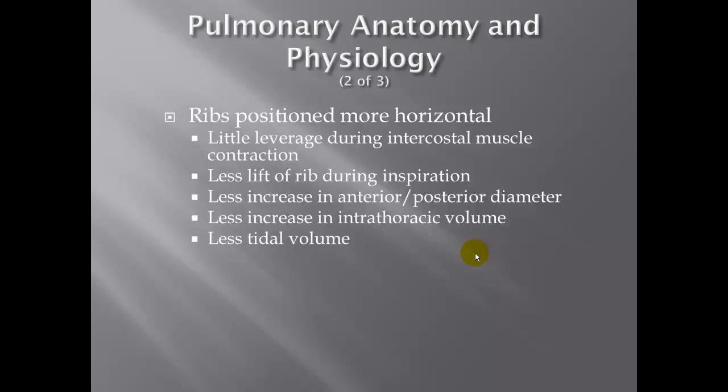Rib positions are more horizontal. There is little leverage during intercostal muscle contraction, so less lift on the ribs during inspiration. There is less increase in anterior-posterior diameter and less increase in intrathoracic volume. It means less tidal volume.